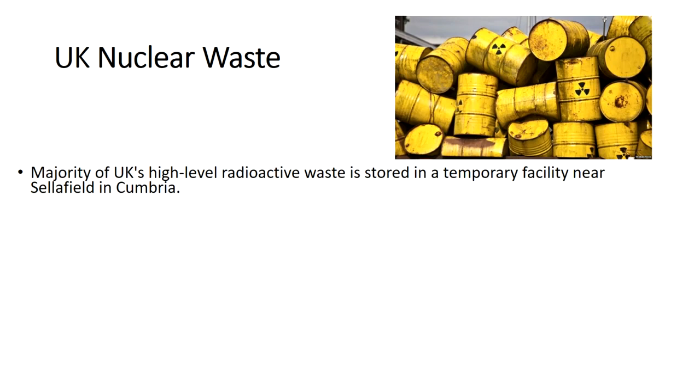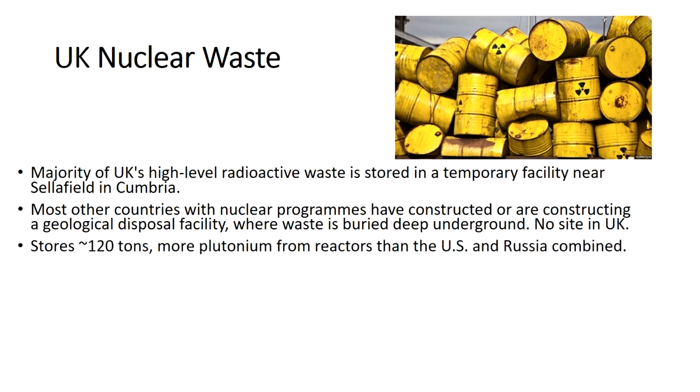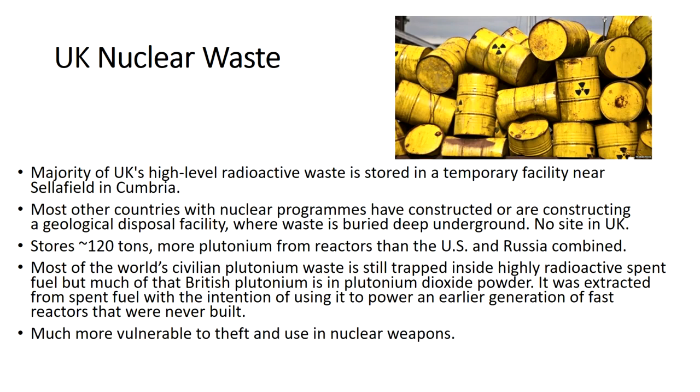So, nuclear waste is also radioactive to a certain level. So it is temporarily stored in Cumbria. So you need a geological disposal facility. The waste is buried deep underground. There is no site in the UK as yet. So we are still handling a lot of nuclear waste, which is still radioactive.